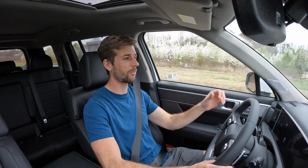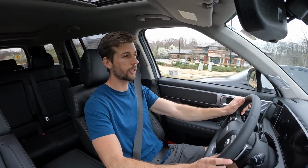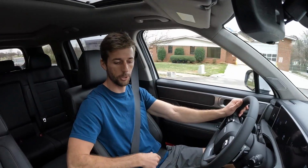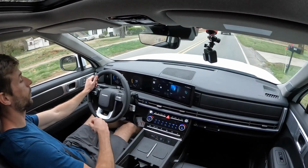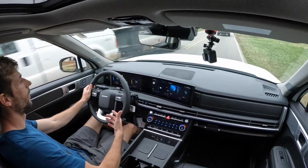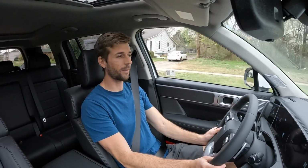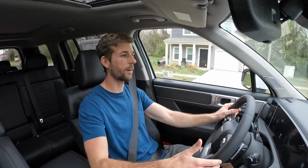You get heated second row, which is awesome to see. Large curved screen, which a lot of manufacturers are starting to go through. It's in BMW, it's in some Ford models too. But this is nice. For the price, it's really hard to argue the warranties that you can get from both Hyundai and Kia, as well as just the materials and the feel for this vehicle at this price point. So it's very nice to see all of this, especially from the driver's seat here. You're going to be putting a lot of miles on this. It's a very nice interior with the features that are available.